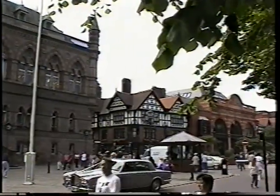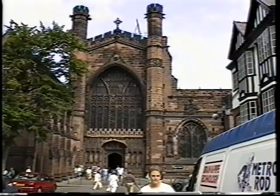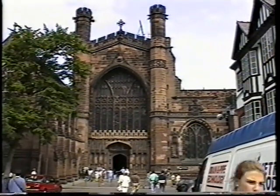It's a lovely old building. I'll tell everyone else what to do, I'm not doing it myself. This is the entrance to the cathedral.